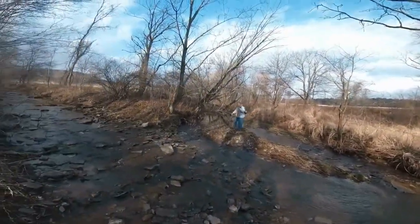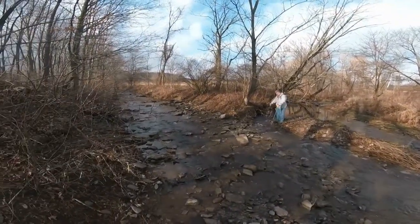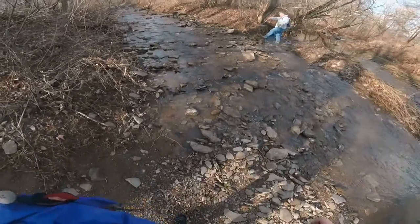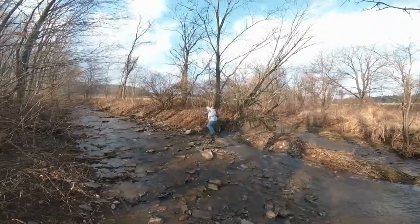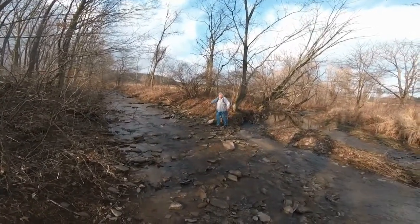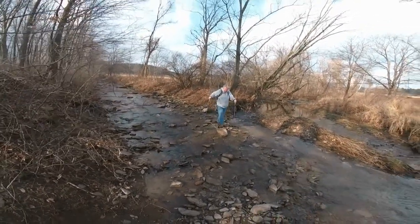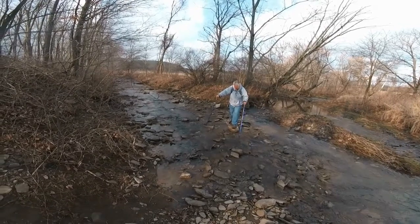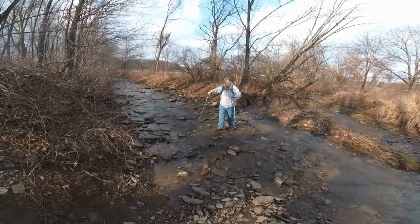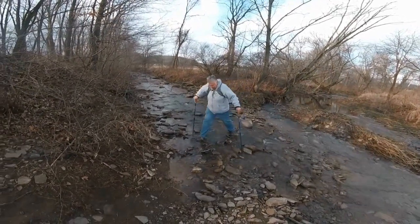Well, that's Leanne. Be careful, a lot of those rocks are real slippery over here. Making it across. You don't want to fall this early on the hiking trip, because it's not fun to be wet.